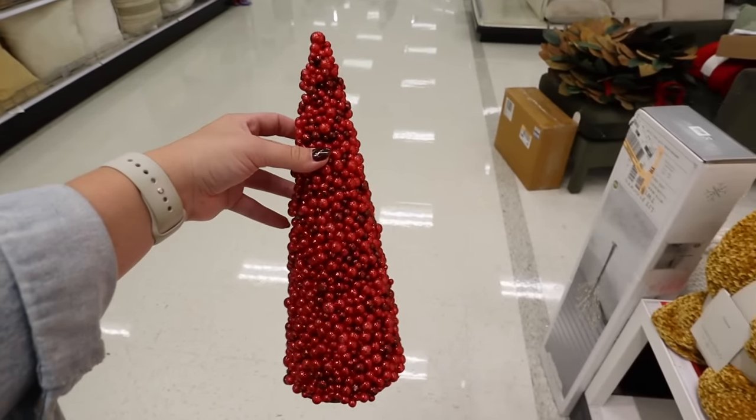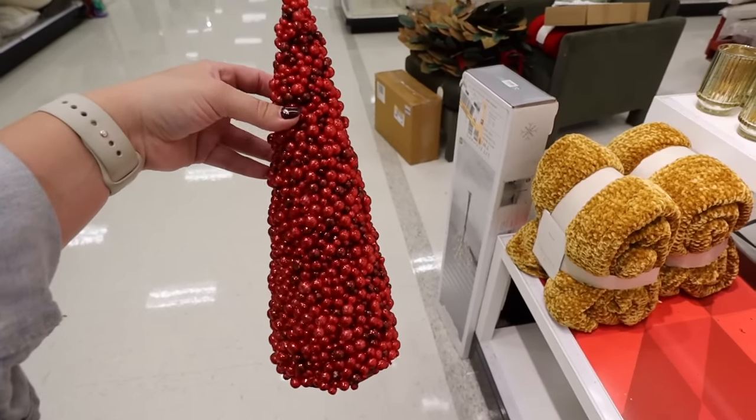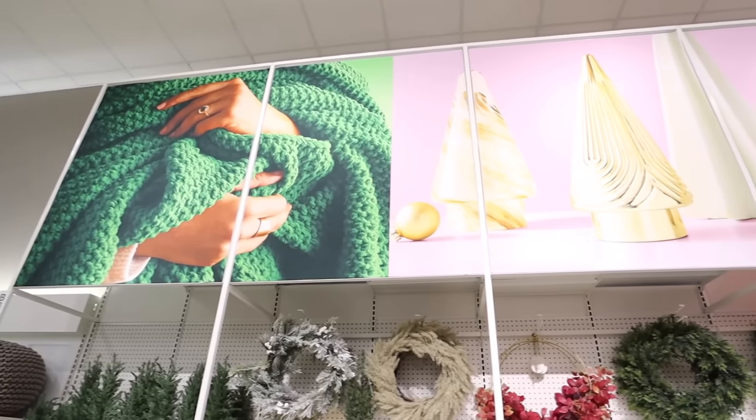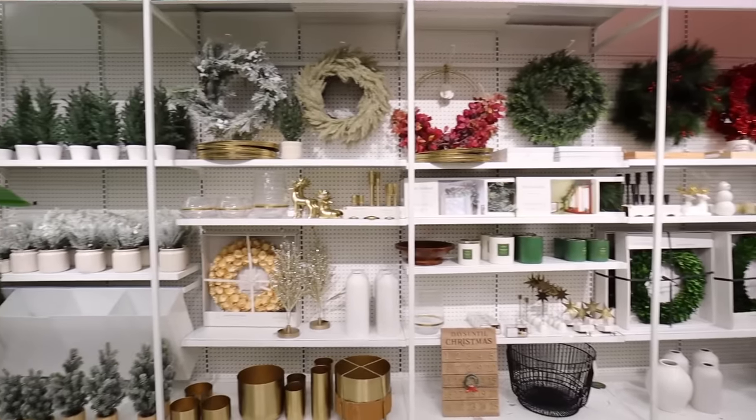I think I like these. These are better than last year's, in my opinion. They do look less realistic because they are glittered, but I just think it's pretty for Christmas. Target has officially been transformed to all things Christmas. Look at the Christmas beauty on this back wall.